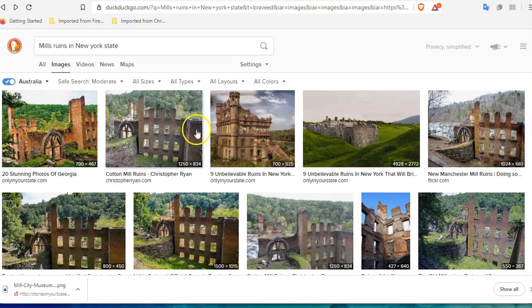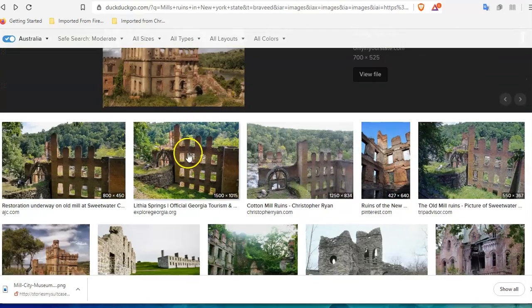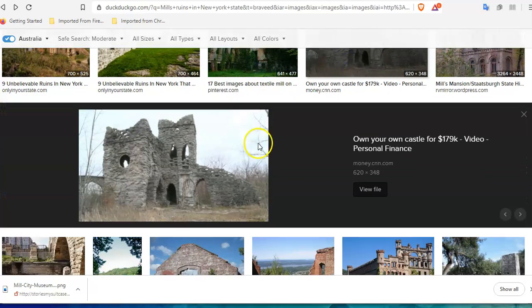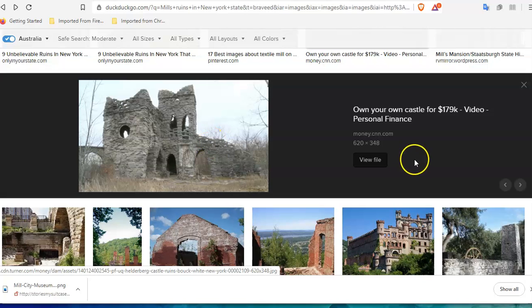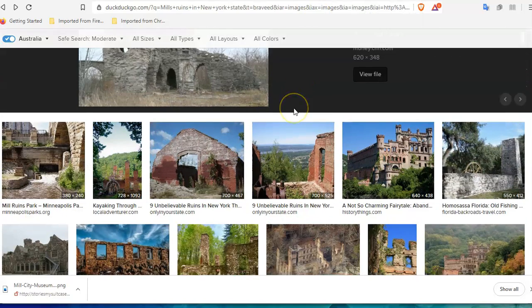I mean, look at all these places. Unbelievable ruins in New York. But, I mean, look at this. They're everywhere. Own your own castle from $180,000. Look at that. You can even get personal finance. I would be into that. Look at this stairway it's even got. See the stairway? That's cool. Port windows. It's in a bit of a state of disrepair.